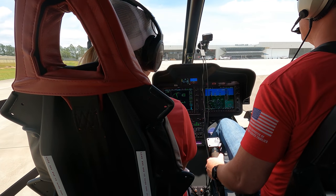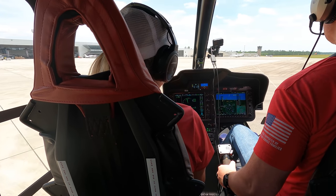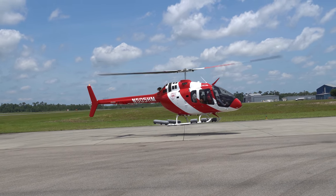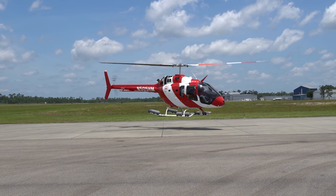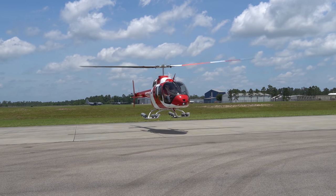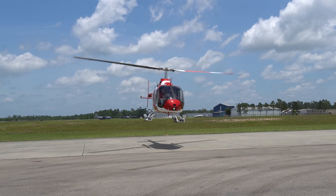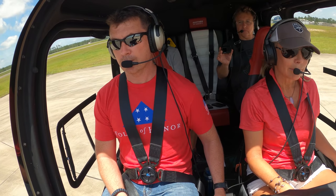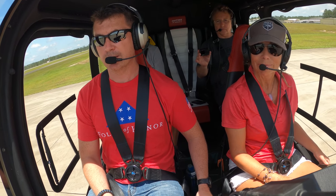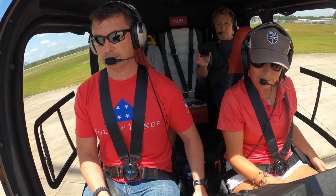Oh, yeah, it does need a little bit of pedal. Let's see, we're hovering at 92. That's a lot of left pedal. Yeah. Big scroll. Okay, so comm is on the trigger? It is.